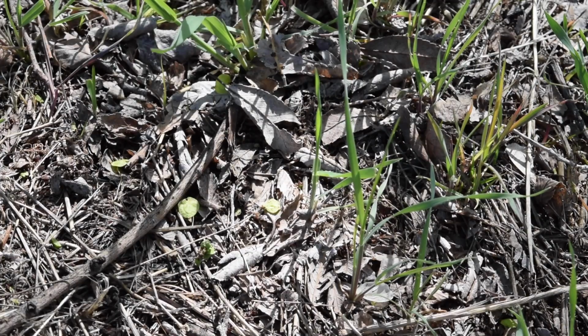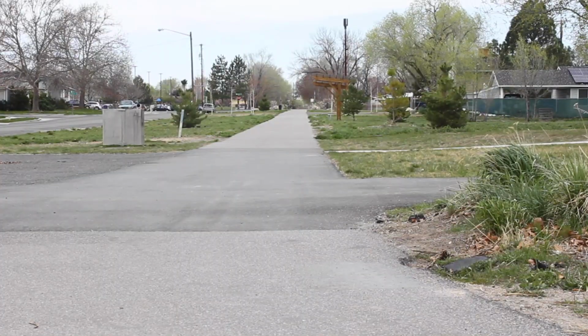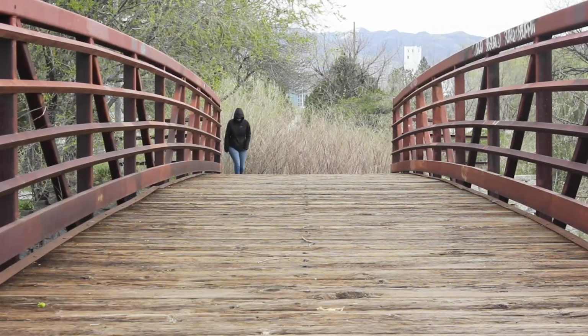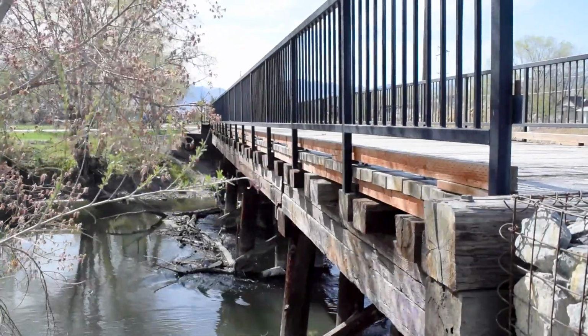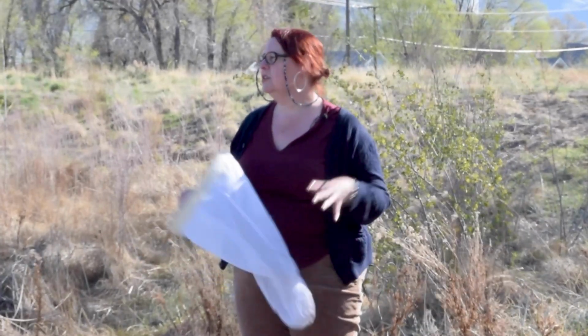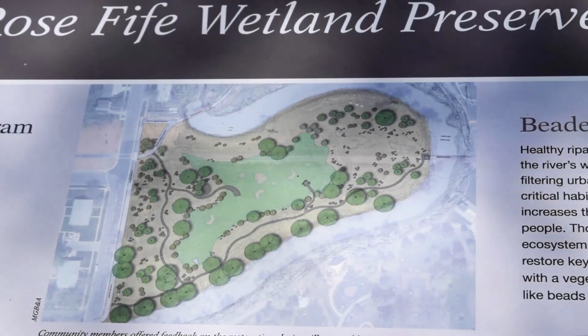Years ago, this place was sort of a discarded, forgotten place. It was a railroad pass-through. And you can see the history when you look at the bridges, because they're old railroad bridges. And in 2010, Salt Lake City was able to acquire this property and turn it into a very small wetland preserve along the Jordan River.